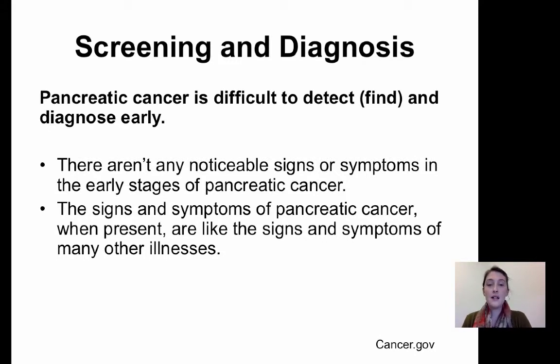And so it's also complicated by the fact that, if someone develops jaundice or they're having these other symptoms, they're a lot like the signs and symptoms of other illnesses. So the medical professionals might think that something else is going on and it might be misdiagnosed. And so the pancreatic cancer, once it's starting to cause these signs and symptoms, it still won't be caught because it does look like a lot of other illnesses.